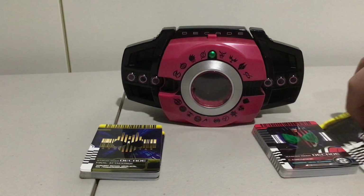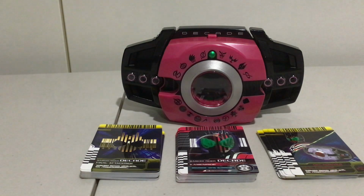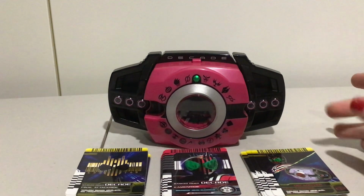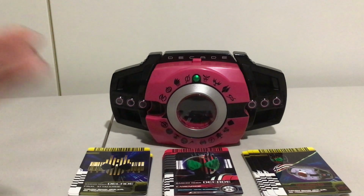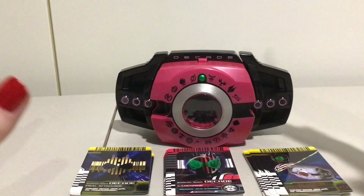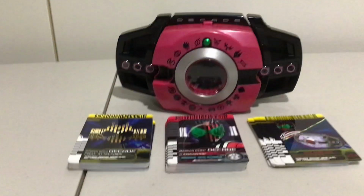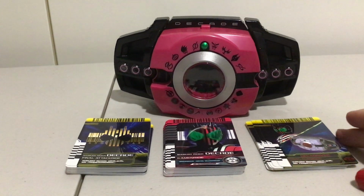Actually, I'll swap this. So, yeah, that's the Neo Decadriver, and honestly, I adore this thing. It's actually on display in my room. As soon as you walk in, if you're paying attention and see something pink, you can quickly see it in the cabinet. Because it's just cool.